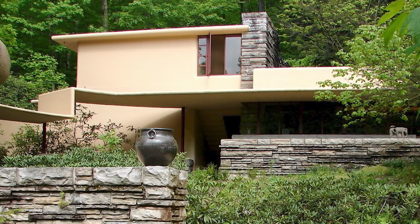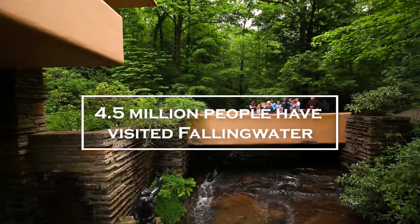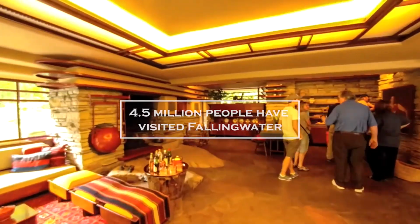The main house was constructed between 1936 and 1938, and the guest house was completed in 1939. Since then, 4.5 million people have visited Falling Water, and we are now virtually one of them.